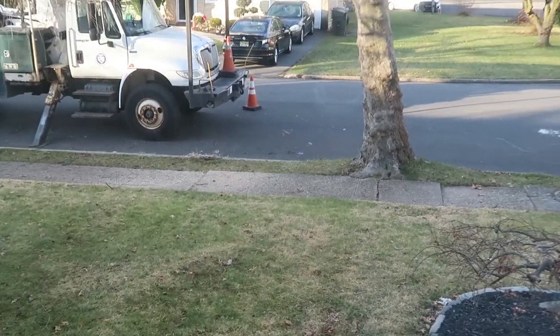So when they take down the tree, at some point we are gonna pave that part of the sidewalk so it's more smooth and you can't trip. But I'm telling y'all, home ownership is like a whole ride. But I'm so excited.